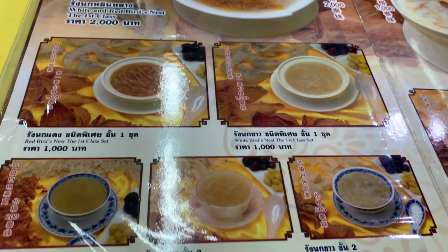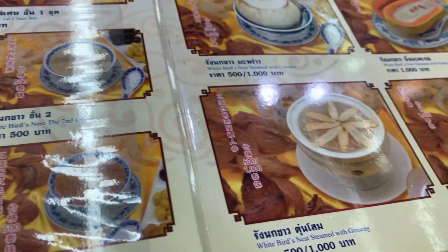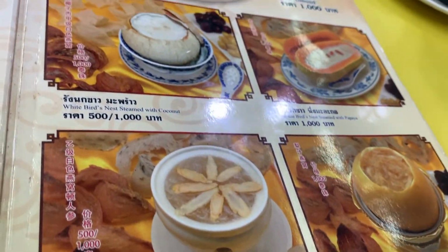We ended up settling for this restaurant called Nam Sing. They are famous for their bird's nest soup, but they also have lots of fresh seafood.